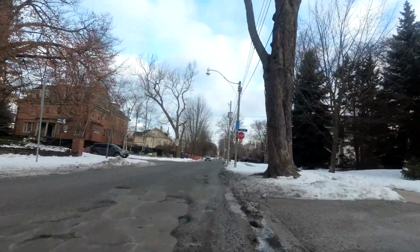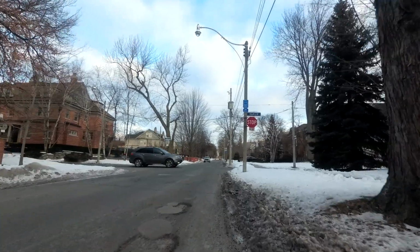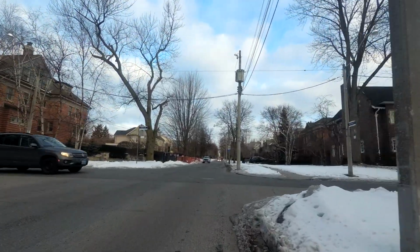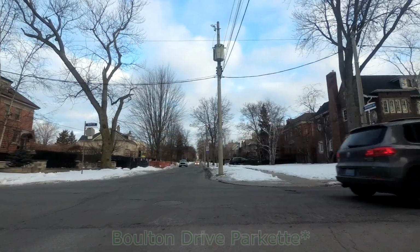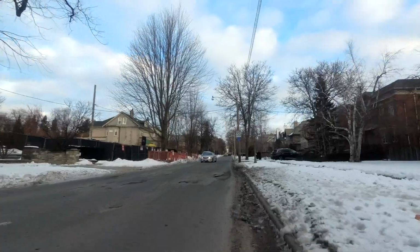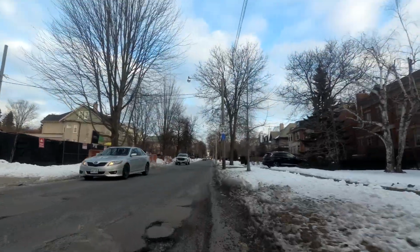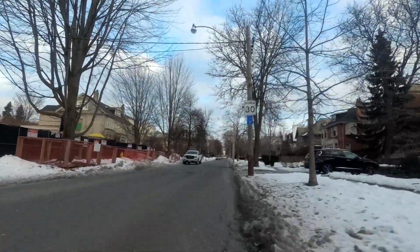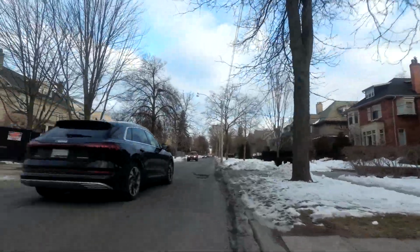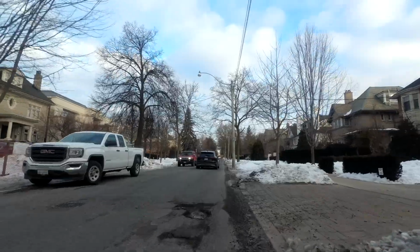So we're just going to work our way north a little bit here, and then we're going to turn around and actually come back to the point where we started down there at Boulton Street Parkette. But because Poplar Plains is a one-way street up the hill, we'll have to take another road to get back down, and that road is called Russell Hill Road.